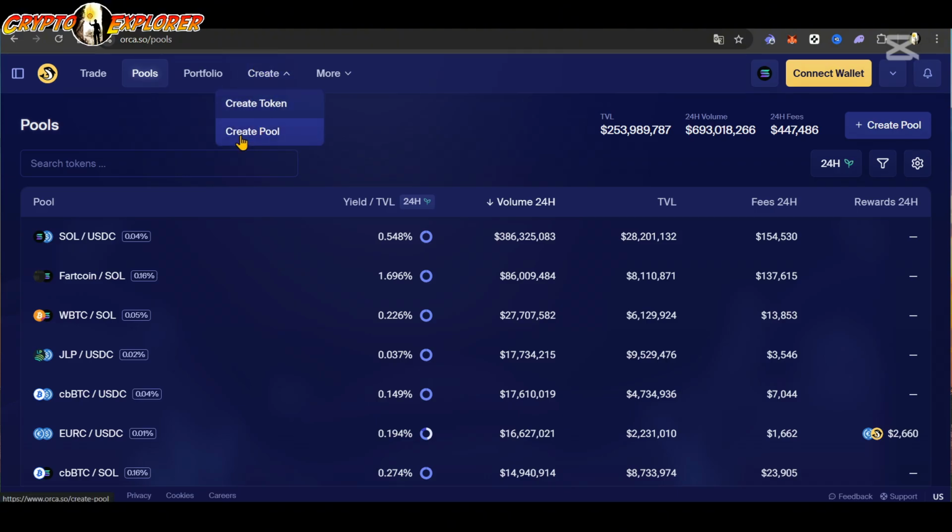Now you can also go and create your own liquidity pool. I don't think it's needed, especially if you're a beginner. Go with these bigger liquidity pools. They have tons of liquidity, 6 million, 7 million, 10 million. You'll have more competition there, but the fact that these pools have such deep liquidity also allows them to generate more fees, because the deeper they are, the more trading volume they can handle.